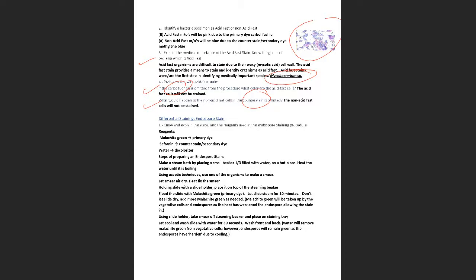With the endospore stain, go back to the reagents that are used, the purpose of an endospore, how we force the stain into the endospore, and go back to the procedure. Be able to identify endospores in a stain or not. So say this is an endospore former, this is not an endospore former. Explain the importance of the endospore stain. Make sure you can mention genera of bacteria that are endospore formers, and then identify problems with the endospore stain.